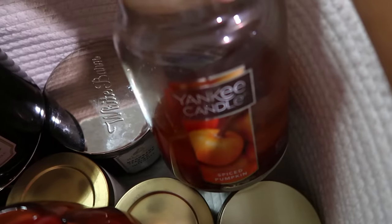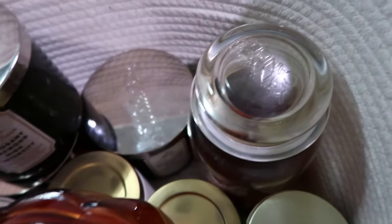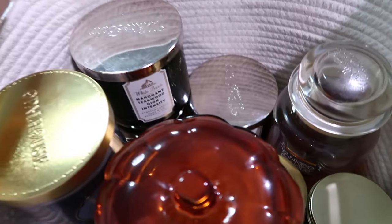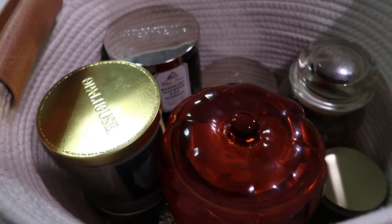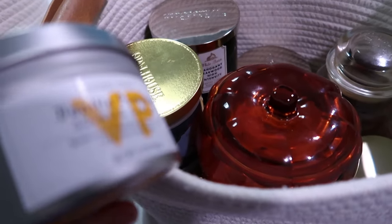I have this one that I'll probably put out in the middle of September. I'll probably start, honestly, it might even be next weekend, because I feel like I don't get enough time with the fall scented candles before I switch to Christmas, which is probably November, right after Halloween. It is instant Christmas candles. So I think I'm going to light this one.